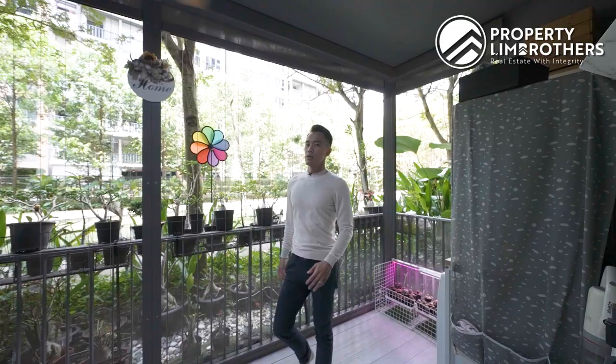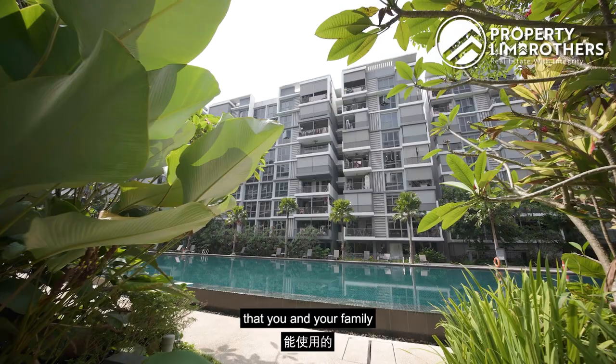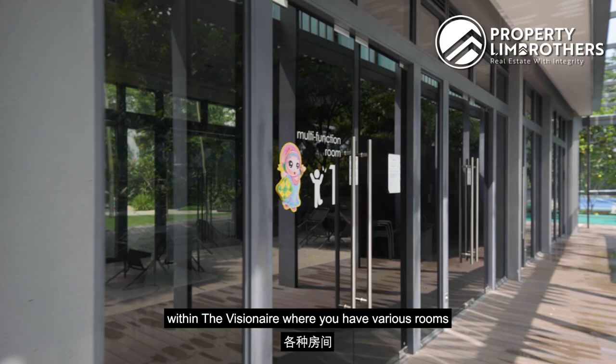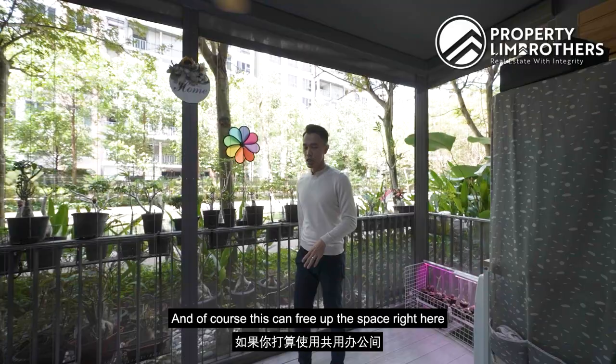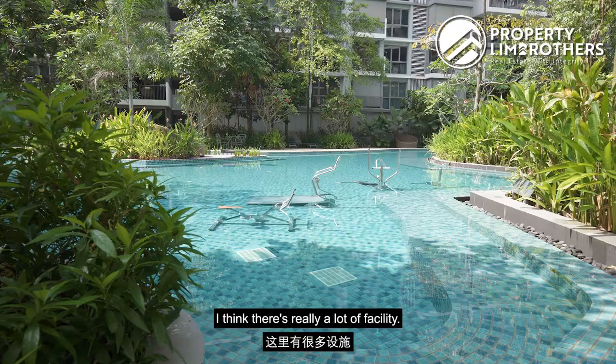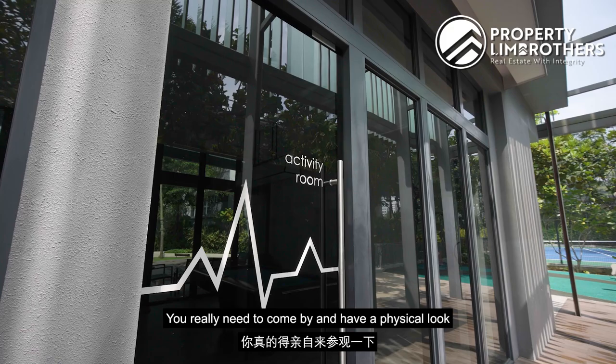Other than all the play facilities that you, your family, and the kids can get to enjoy, of course you also have the work segment within Visionaire, where you have various rooms for you to utilize for your work purposes. And of course this can free up the space right here if you choose to work over there. I think there's really a lot of facilities. You really need to come by and have a physical look at the entire facilities.